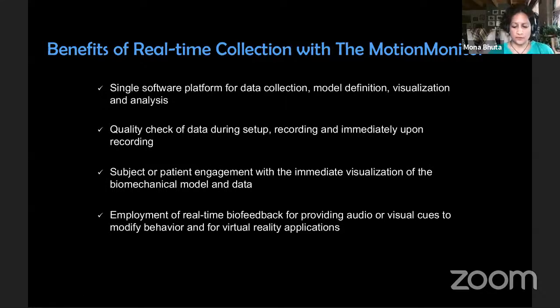Okay, so now we're going to describe some of the features associated with the setup, visualization, and analysis within the MotionMonitor, and then we'll demonstrate some of these through some videos.